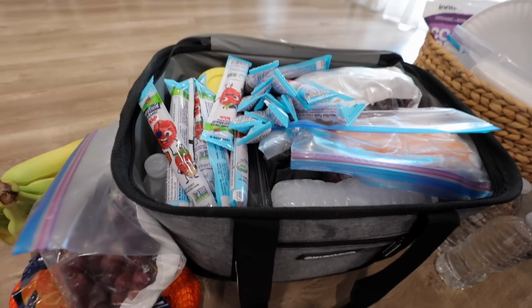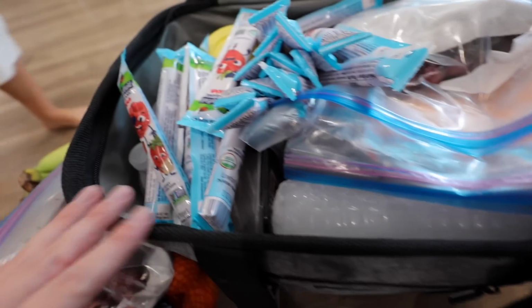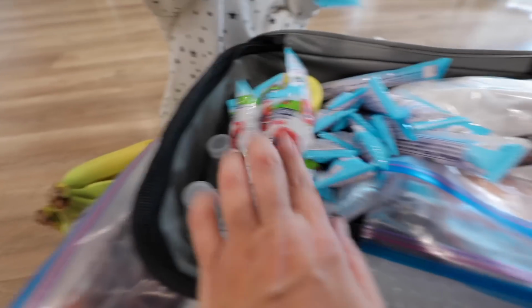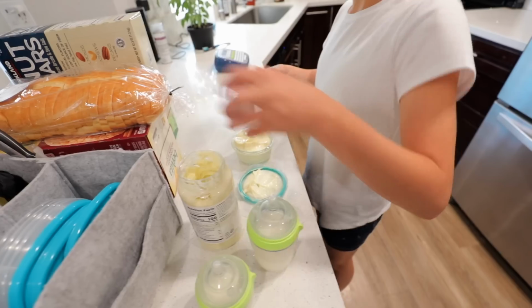All right, here's our food basket. We have all the frozen waters lining the cooler, and then everything is on top. We also have the frozen coffee in there. We have the frozen milk jars down there.